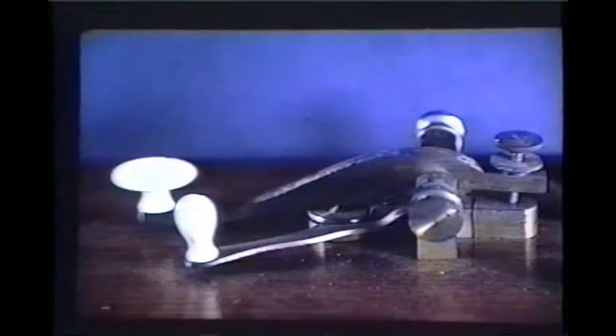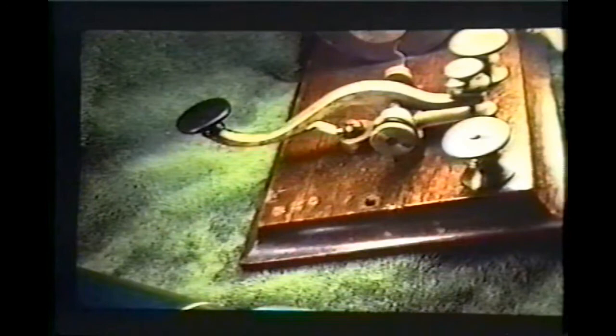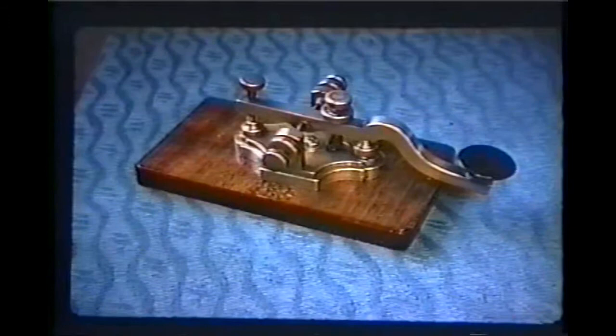This is one of the earliest keys, an original camelback made in 1849. Perhaps a similar key sent news of the 1849 Sutter's Mill gold rush out there in California. Who knows? And here's another camelback. The curved lever, of course, gives it its name. A slightly different version of the telegraph camelback key. Note, the design made it easier for the operator.